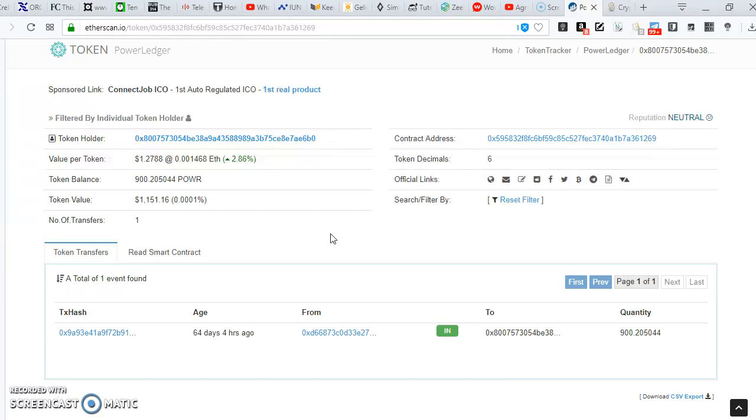Now, as you can see here, this is called token balance. You can see the token Power Ledger. Now, this is just one of the coins I bought. There were certain mistakes. That's why I told you, if you don't get it right from the beginning, you will make mistakes that may be very costly.